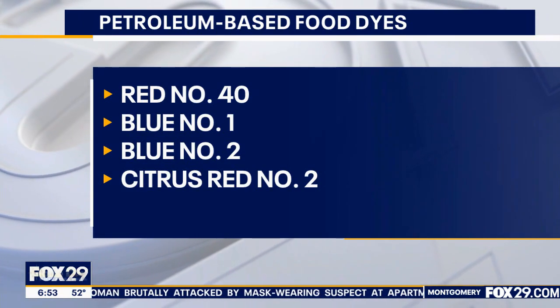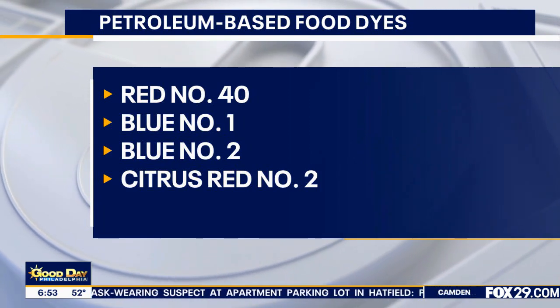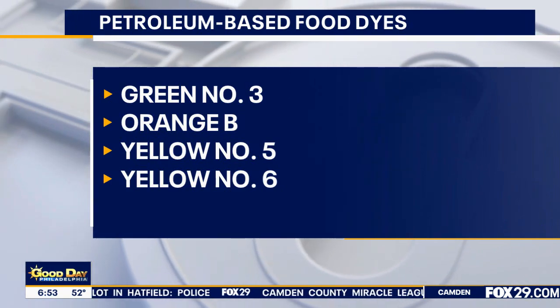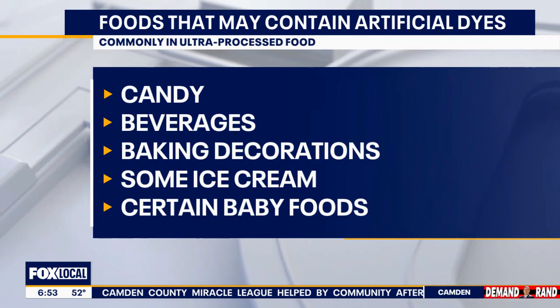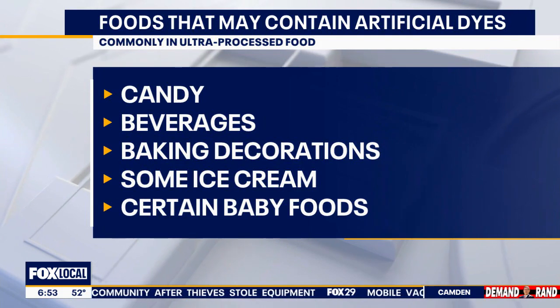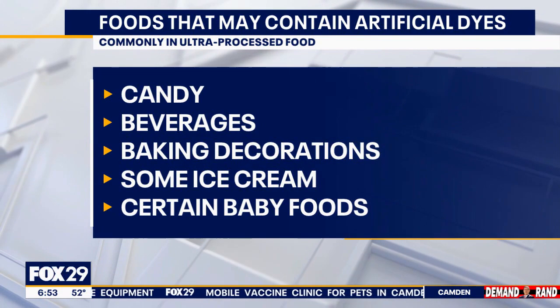So this is the list. Red number 40, blue number 1, blue number 2, citrus red number 2. Green number 3, orange B, yellow number 5, and yellow number 6. These are all on the list. Now, where do you find them? Usually in ultra-processed foods like kids' candy, some beverages, baking decorations, ice cream, certain baby foods.